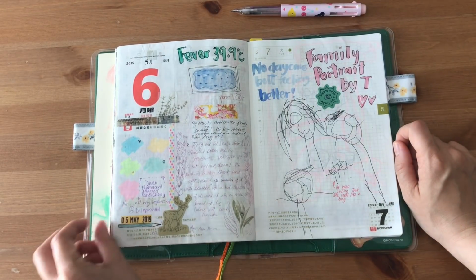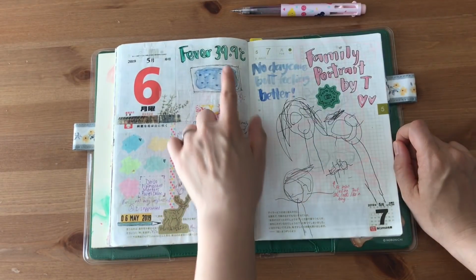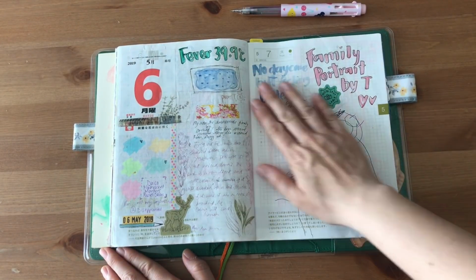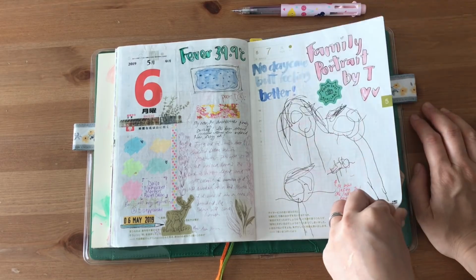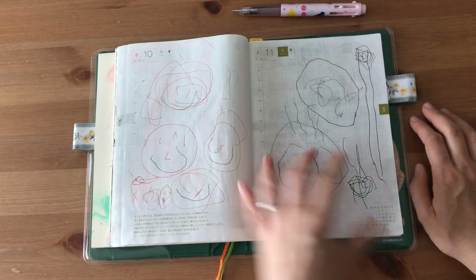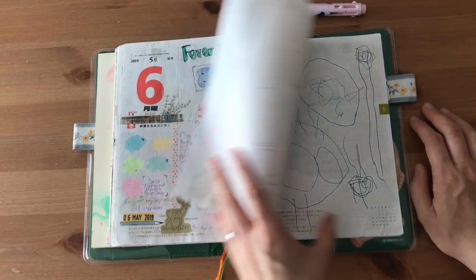My son had some kind of a bug, I think, and he had a really high fever, so we didn't go to daycare. I think he felt better the next day. He drew a family portrait, and he drew some cars and things. You can see the next couple of days were filled with my kids' drawings.